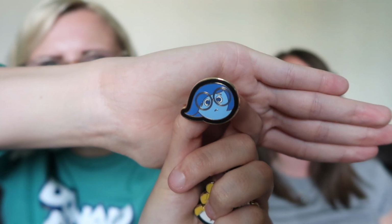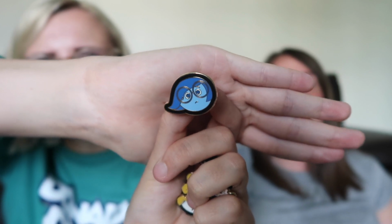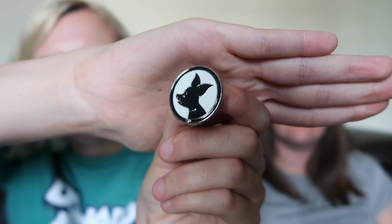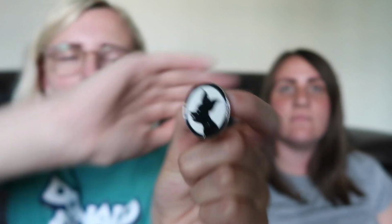So I found a sadness pin. I think this was one of the last ones I traded. I got sadness because, as I said, I love sadness. I got a little Piglet silhouette pin, which is a hidden Mickey one, and it's in a set. You can get all the Winnie the Pooh characters on silhouettes. I saw them everywhere, but I only really cared about Piglet.